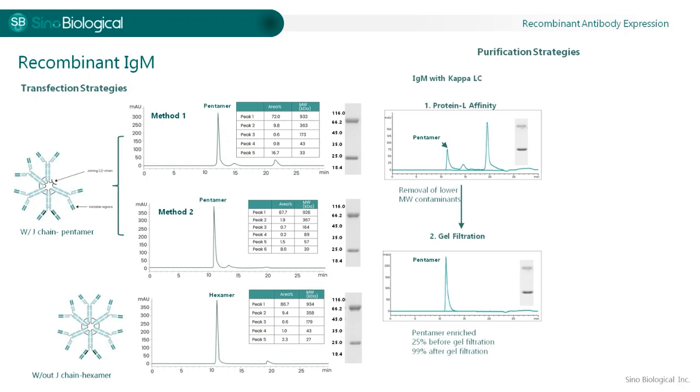So if you have an IgM and it has a kappa light chain, then we can use protein L affinity as the first step of purification to help capture the antibody, and then we can use a second purification step. I think in this case we use the gel filtration to remove the smaller molecular contaminants and enrich the pentameric format of the antibody.